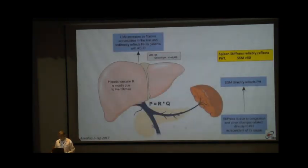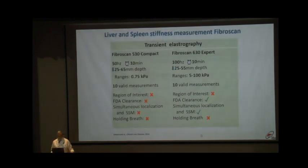Let's look further onto the spleen side. The spleen stiffness reliably reflects portal hypertension. Here is a spleen. How congested, how stiff is the spleen? And this directly reflects portal hypertension. Liver stiffness reflects the fibrosis, but may not be so reliable for portal hypertension. Now we have from the last 1 year the most advanced version of FibroScan 630. The old version 530 had a range up to 75 kilopascals, and here the range is up to 100 kilopascals because spleen can be stiffer. You require 10 valid measurements. You need a region of interest, possibly no. It has been cleared by FDA, and you can do SSM and LSM both with this machine.